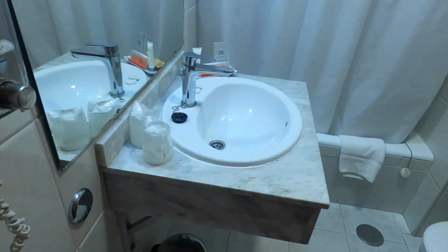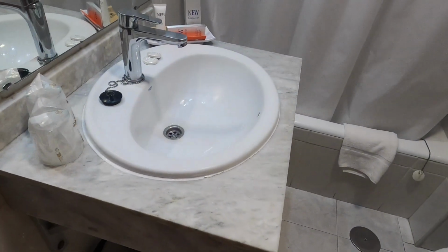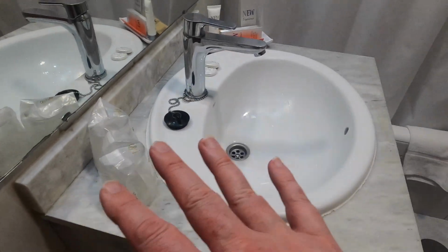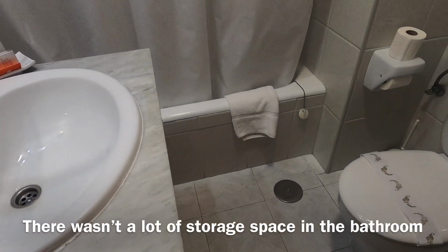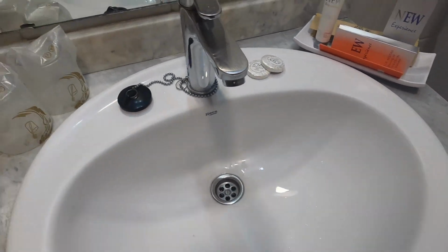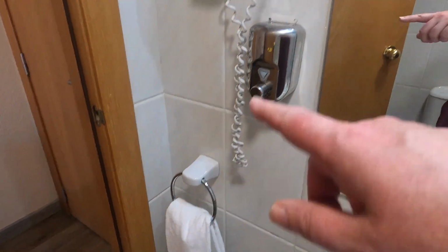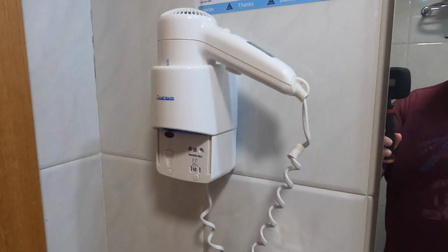Okay, so the bathroom is a reasonable size. It's not large, but it's not tiny either. You've got quite an extended sink area just here, considering the width available. A decent sized sink. Above the sink, just to the side here, well, below it we've got a towel, then some soap dispenser, then there's the hairdryer.